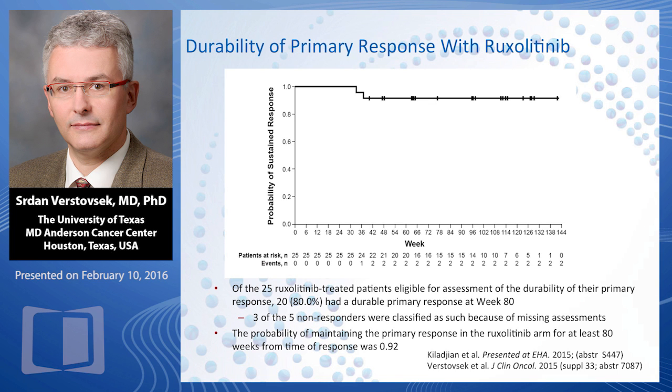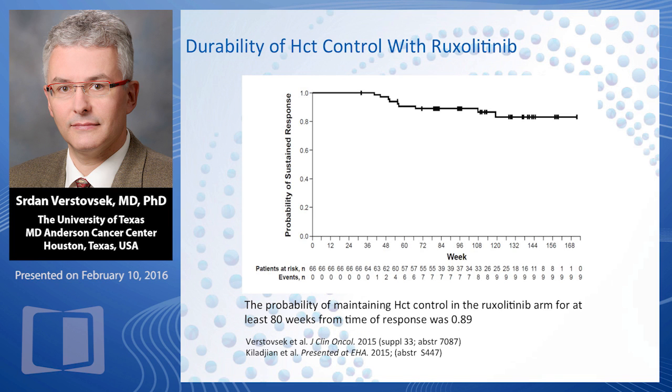Durability of primary response with ruxolitinib is remarkable. Patients that respond basically stay as responders for a very long period of time. Furthermore, durability of hematocrit control, if you just focus on the red blood cell control, is also remarkable, and long-term evidence is shown on this slide.